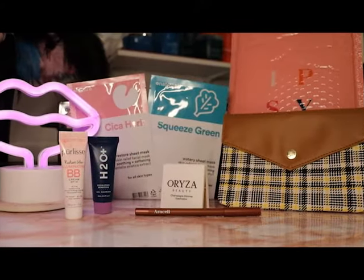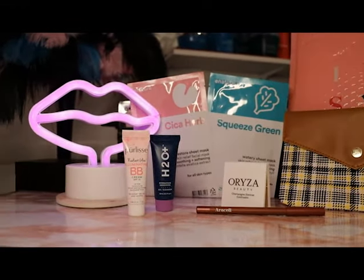We're gonna start with Ipsy. I get the bottom tier of both of my subscription boxes. Not because I don't love full-size products, but I go for the most cost-effective option for me. The smaller Ipsy subscription monthly package is about $13.